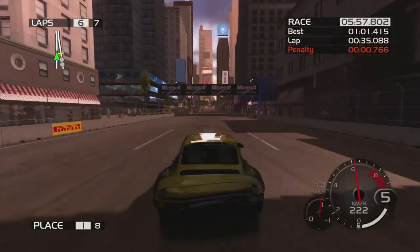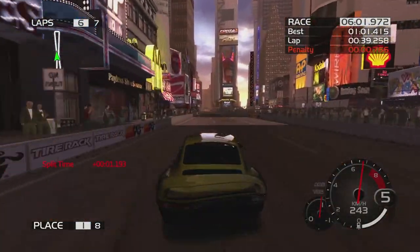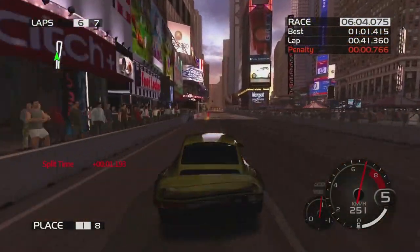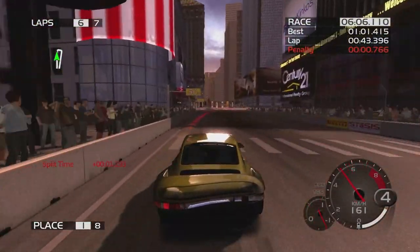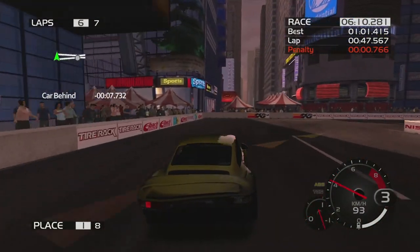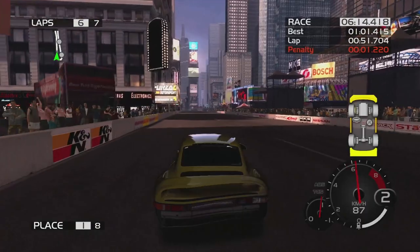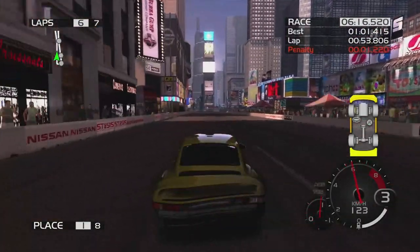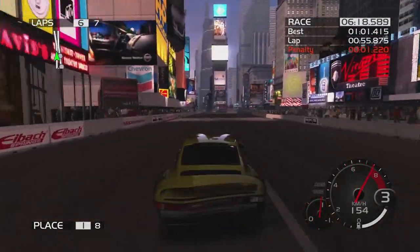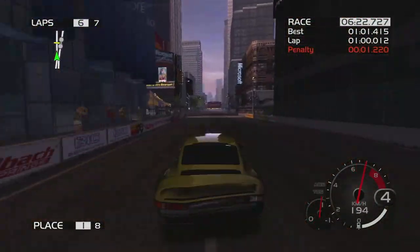Horizon 1 didn't have an event list. So I've just got to do every race once. And that should be good enough to class as 100% for Horizon 1. Horizon 2 actually had a full-on event list, which is crazy. That's why I think, now that I properly look at it, Horizon 2 is probably the best Horizon game.